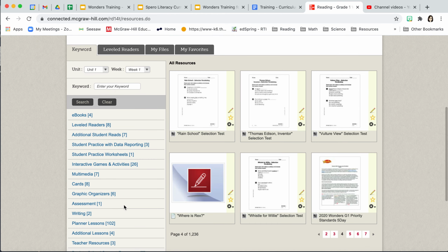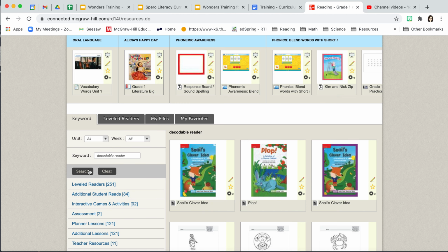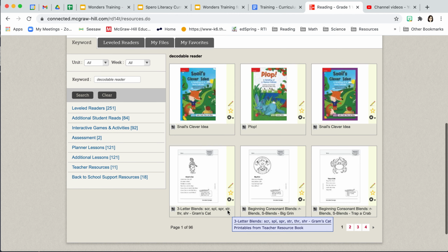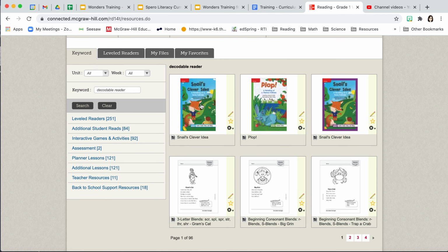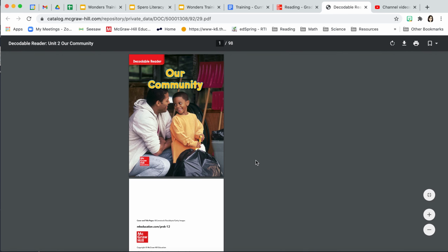There are a couple of things that I used quite a bit that I wanted to show you. A few of them were, I'm going to go back and just search. I'm going to just do all. And then it was the decodable reader. We have decodable readers. There's a few different kinds, but we've got these little books. I'm going to go into additional student reads. We've got some of these little books, grade 1. This one's for Unit 2, and this is going to have every single decodable reader for Unit 2.